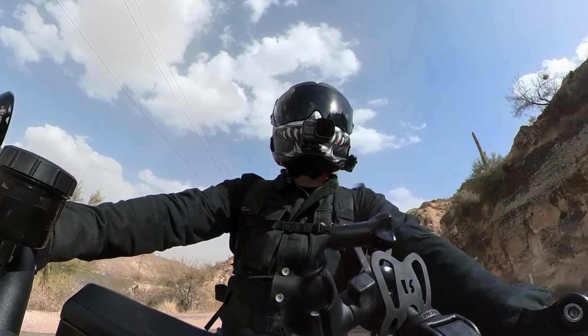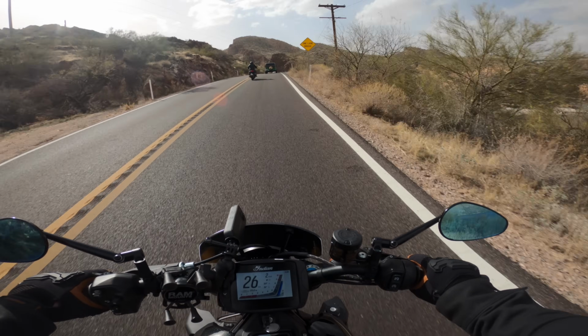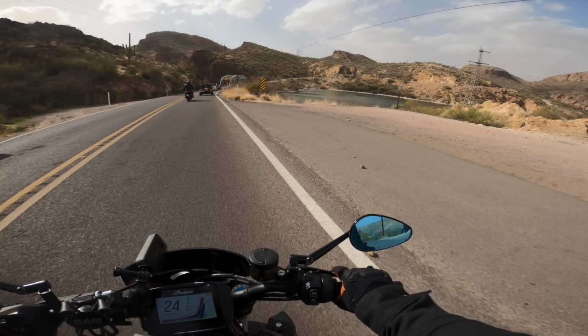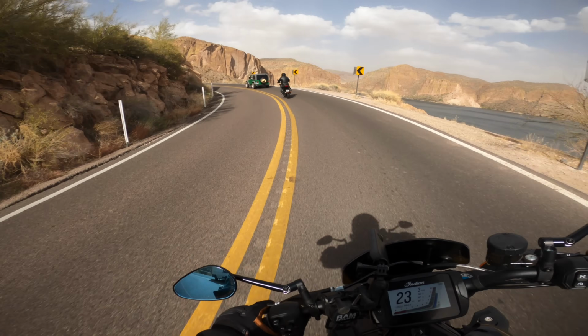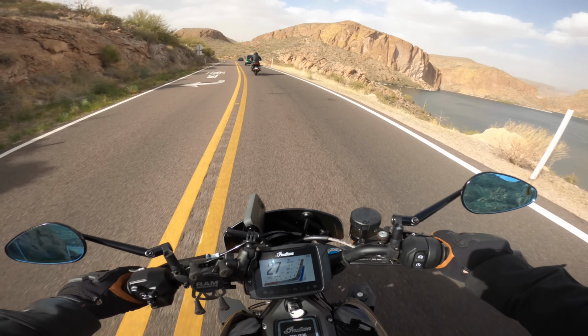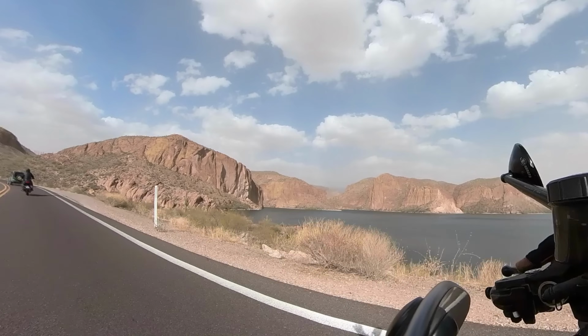This whole motorcycle is a result of feedback from the industry and the customers. They said, hey, we would like these things to be different, and Indian said, okay. The comfort, performance, and ergonomics, all that stuff, they listened to people. Also, by the way, this is where we are.